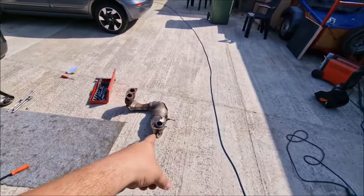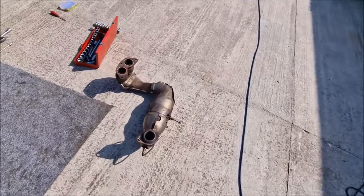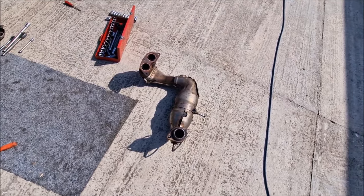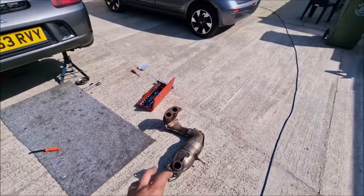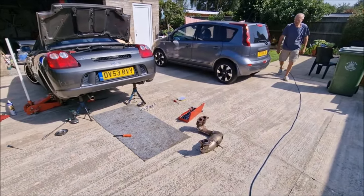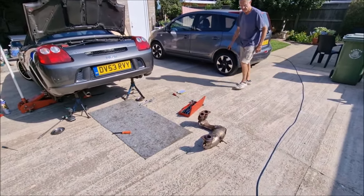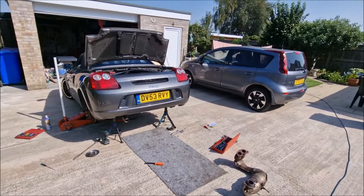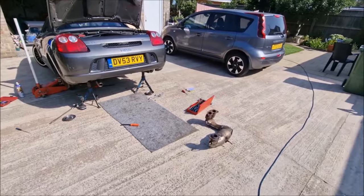There might be some more holes underneath these heat shields. I don't suppose we'll know until it's back on the car. So, for full disclosure, that is a massive bodge. Dad, again, is happy that it's to solve an issue, but ideally we'll eventually have a new catalytic converter put on.